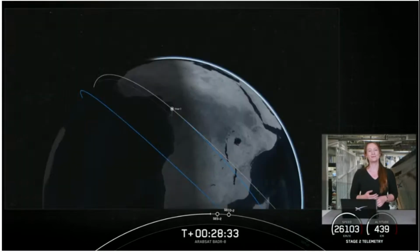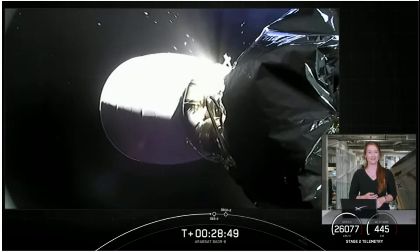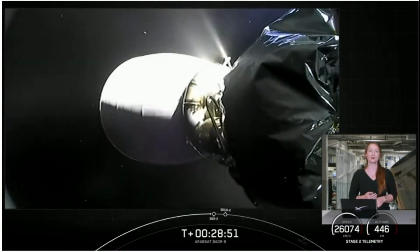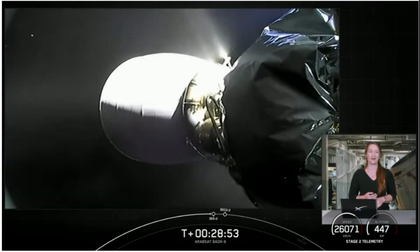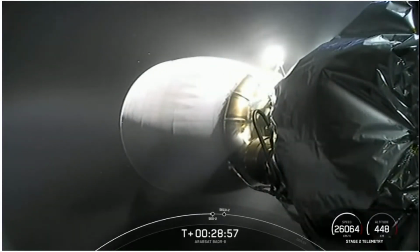Welcome back to the live webcast for the ARABSAT Badr8 mission. If you're just joining us, liftoff occurred at 12:30 a.m. Eastern Time from Space Launch Complex 40 in Florida. After liftoff, we also had successful main engine cutoff, stage separation, landing of our first stage, and confirmation of a good orbital insertion following the first MVAC burn. Coming up shortly, we'll have our second MVAC burn before payload deploy.